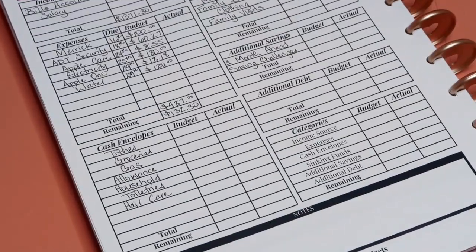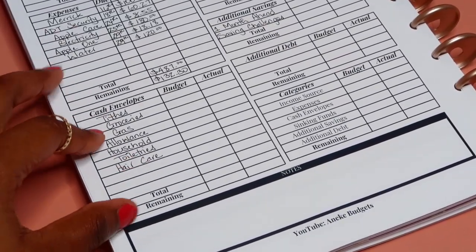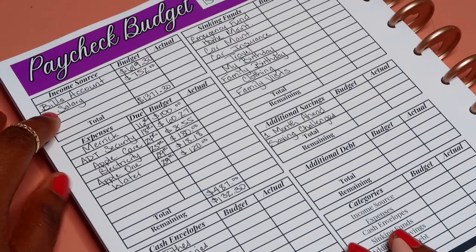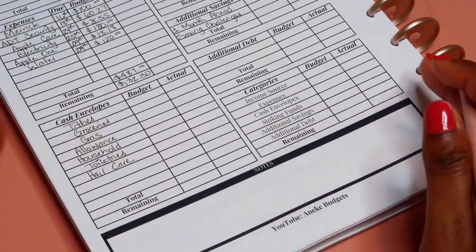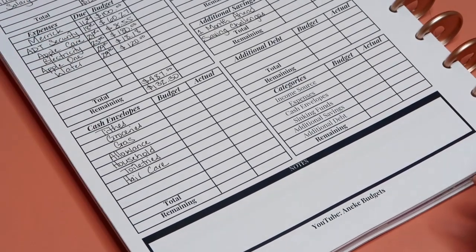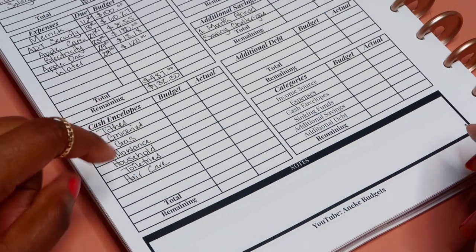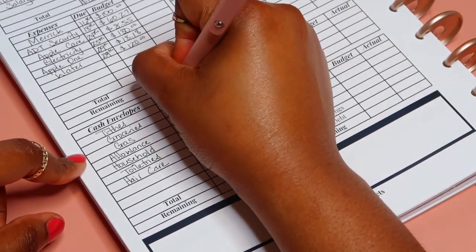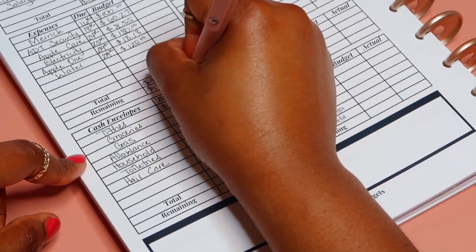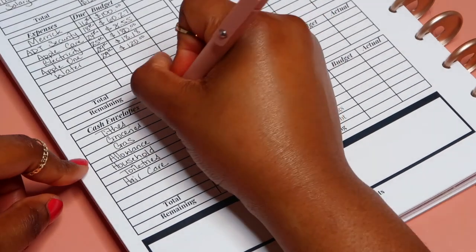Now we're going to scroll down a little and go to our cash envelopes. This is where the salary of $752 will start taking place. In cash envelopes, we are going to be doing our tithes, groceries, gas, allowance, household, toiletries, and hair care. The first thing is tithes, and me and the Lord got a little agreement. 10% of everything goes to him, so that is $76 from my $752.